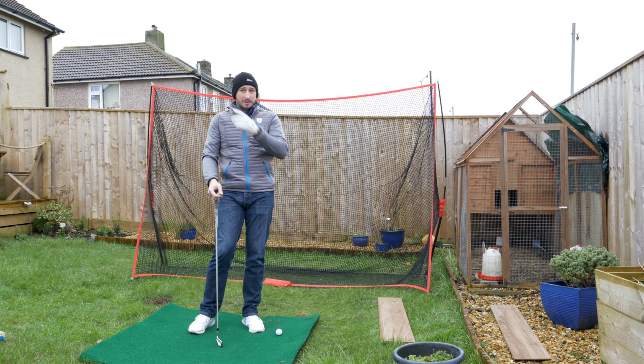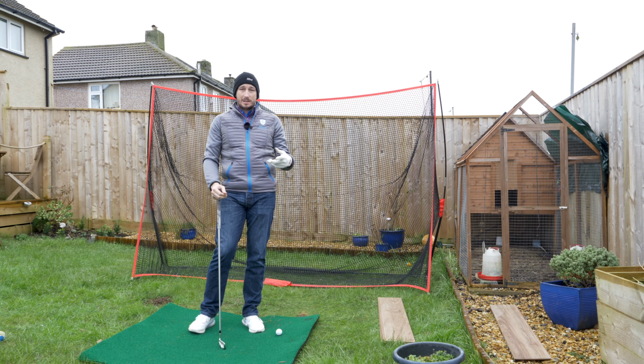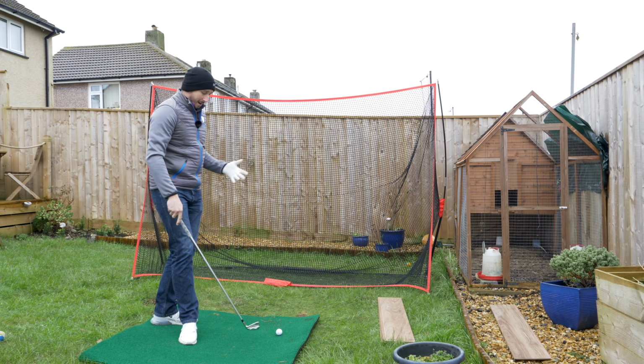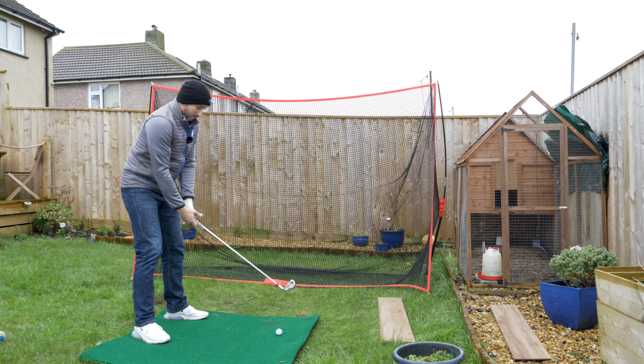So comment down below, why do you buy golf balls? Apart from the obvious, you need them for golf. But what is the determining factor on which ball you buy? Is it price? Is it because it's the best ball in golf? Is it because Rory McIlroy uses it? Why do you buy the golf ball you use? Or aren't you bothered about what golf ball you use?